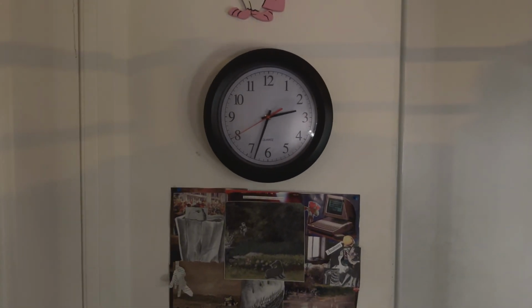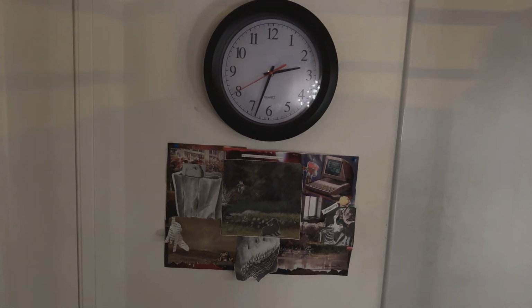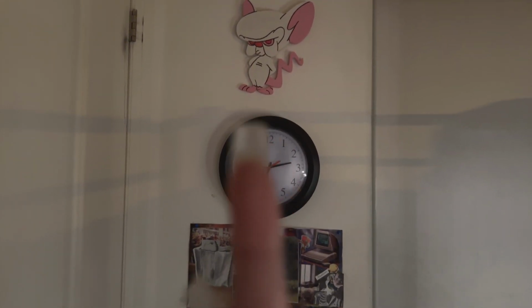This is a clock that stopped working a long time ago. I don't know what I expected. I got it from Dollarama. That's the brain from Pinky and the Brain.